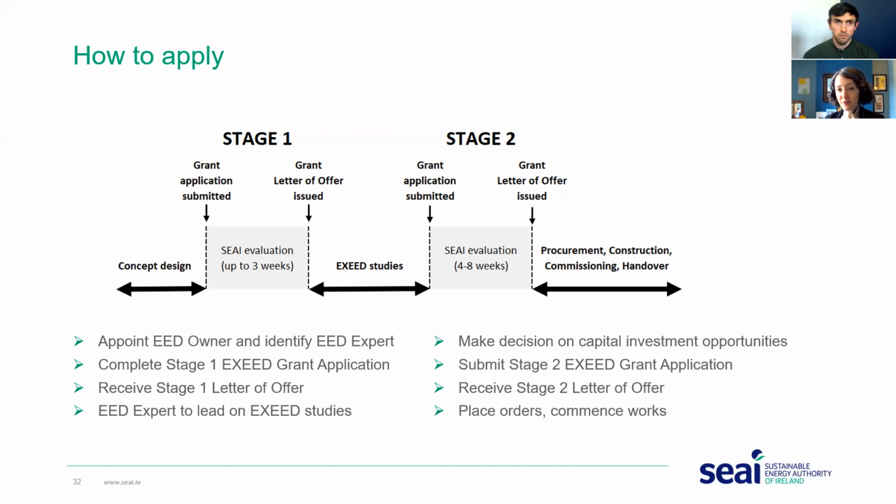Once you receive that letter of offer, you can get your energy efficient design expert to carry out the EXEED studies supported by the Stage 1 grant. Once those studies are complete, you will have a comprehensive list of the types of opportunities suited to your asset. Once you've made a decision on which ones you'd like to invest in, you can then submit a Stage 2 application for capital grant support. It will take us about 4 to 8 weeks to evaluate your Stage 2 application. It will take a little bit longer for large projects that are above €250,000. Once you receive the grant letter of offer, you can then commence any grant supported activities.